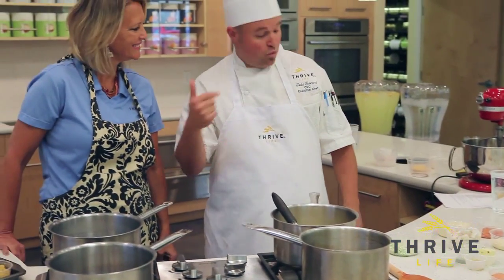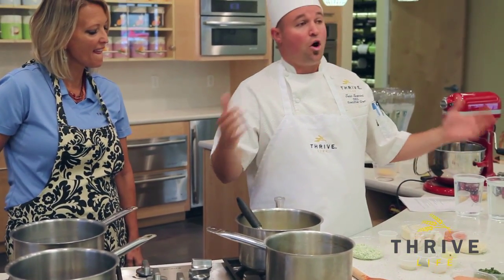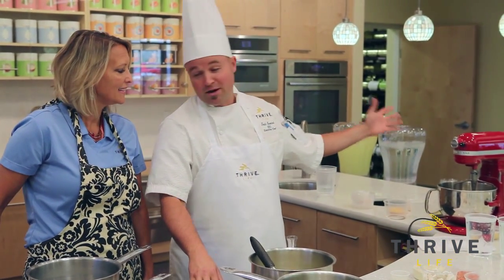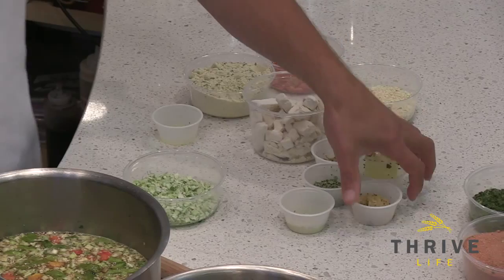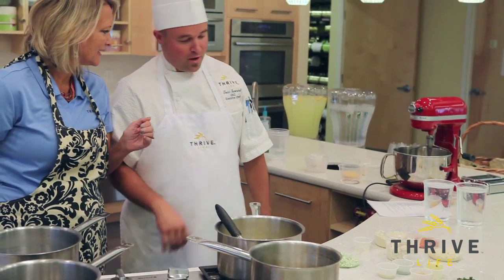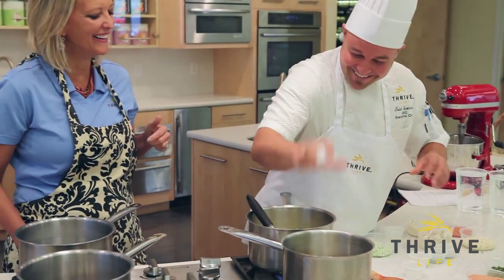So now let's do another recipe. Okay. This recipe, very simple. I think we're all familiar with chicken noodle soup. But the cool thing about this is we're going to actually, one, make our own noodles. Really? And two, this is again all Thrive except for just a little garlic and butter, but everything else is all Thrive. Again. Okay, so wait, back up the train. Homemade noodles. Are you scared? Scared to death. Okay. Well, guess what?